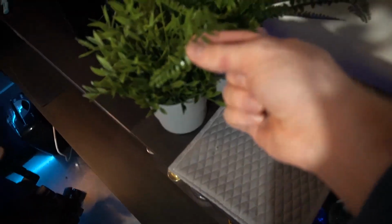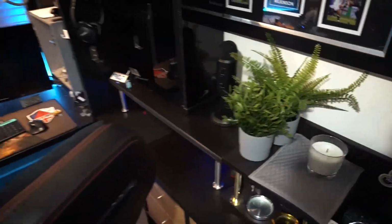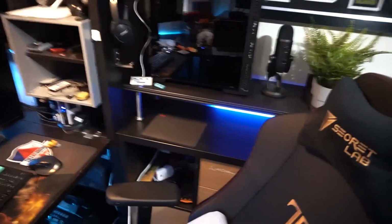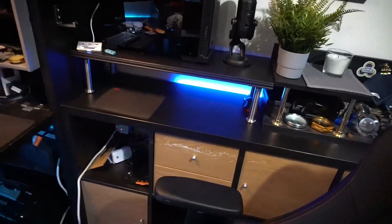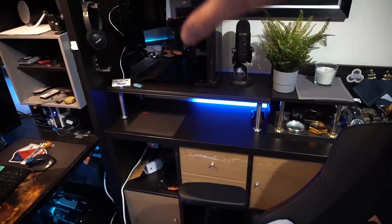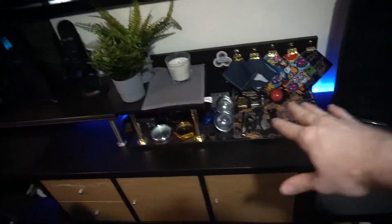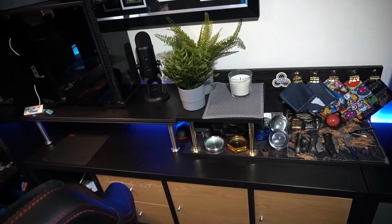So let's take a look at that first. Brought in some plants. I say plants, they're fake IKEA ones, but I just like the idea of having some green in here. Then I put my PC and mic up on a shelf here, which allows the light to come through. It also just gives me that extra bit of table space.